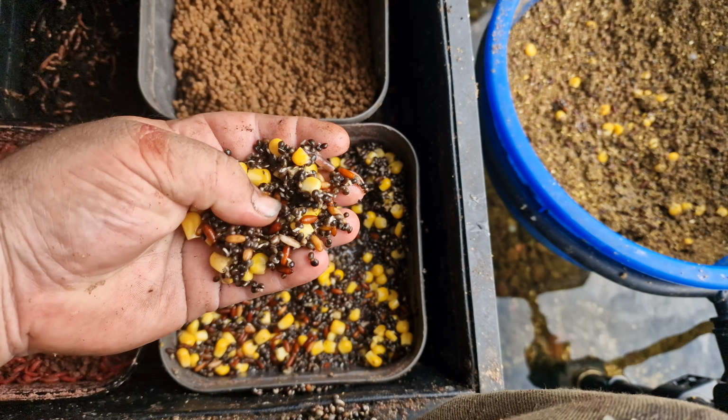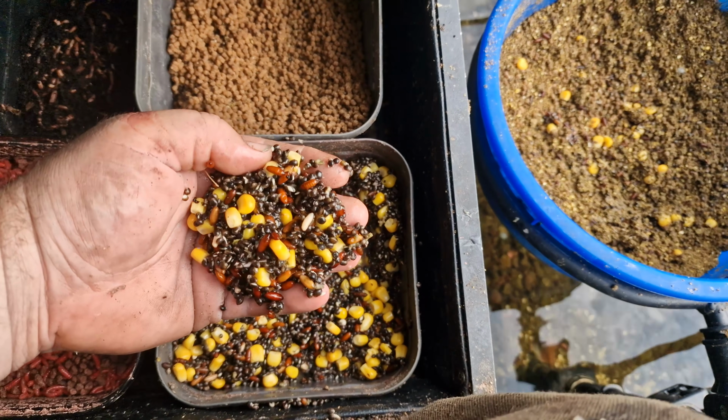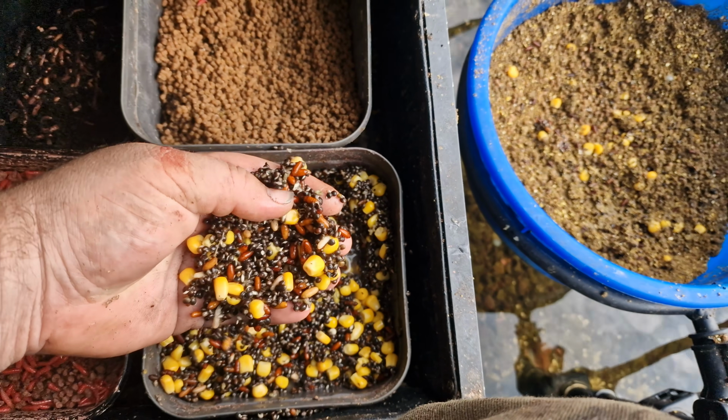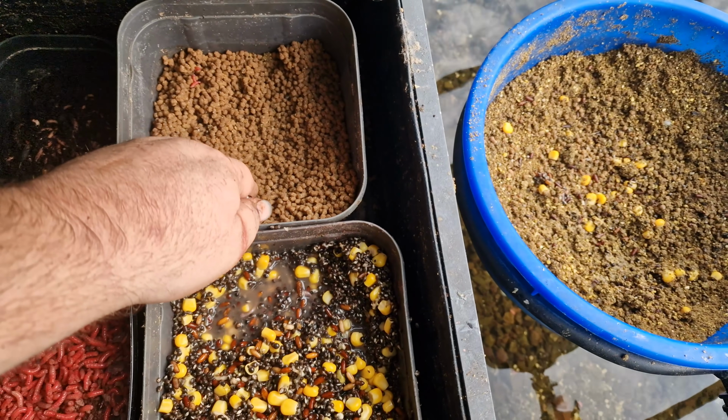I've upped the amount of corn in the mix, and I've put quite a bit more hemp in there as well. And we know we've got quite a lot of perch in front of us, but hopefully it's going to help me target those bream a bit more as well. Going to up the amount of pellet that I'm putting in.